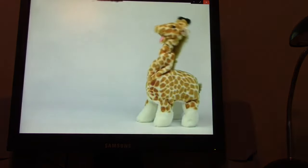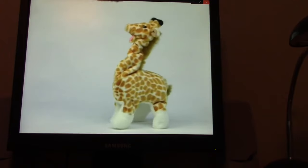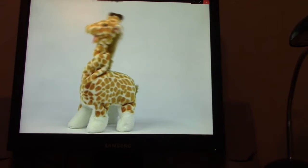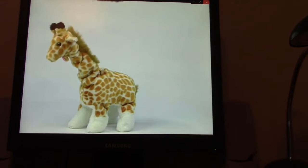That never gets old. Look at that silly giraffe toy. It's called Gigi Giraffe. She's walking and bending her long neck. Her final bend is in slow motion as the music segment comes to an end.